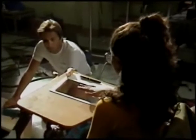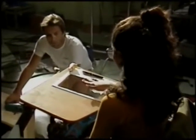Rehearsal is complete, and cameras begin to roll. This is definitely one scene that will not only grab Sheila, but moviegoers as well.